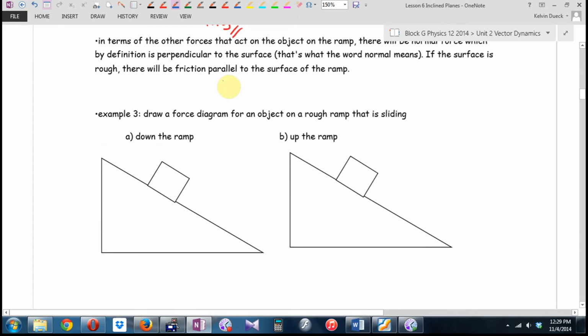Example 3 says, draw a force diagram for an object on a rough, i.e. friction, ramp that is sliding down the ramp. Okay. What are the forces acting on this block? Get the obvious one. What else? A normal force. Which way? Perpendicular to the surface. The normal force is going to look like that.